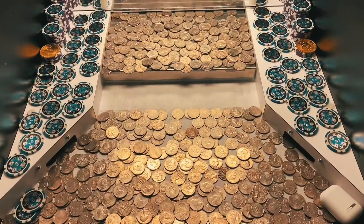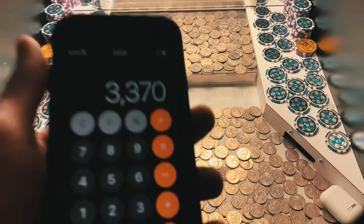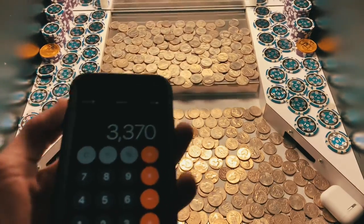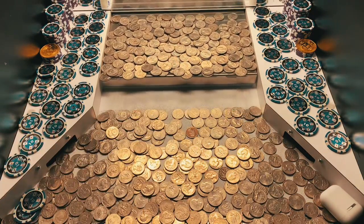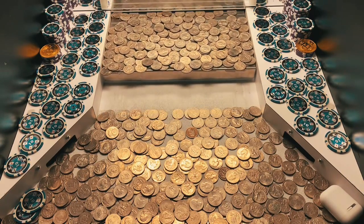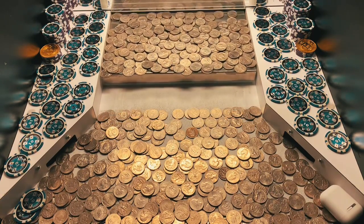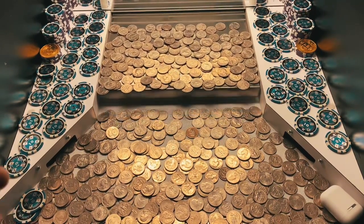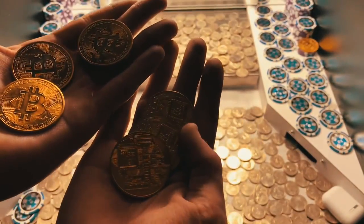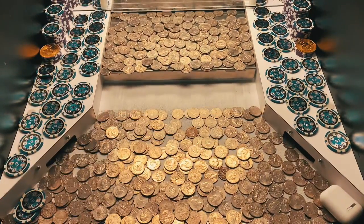All right. So we did amazing today. Out of 800 quarters, we have won $3,370 back. So $3,370 profit, pretty much. That is absolutely insane. Those bounty chips are a huge profit, I'll tell you. And it looks like we got, I think, six of these Bitcoins. So that makes six entries into a free $500 buy and giveaway. So not bad at all.